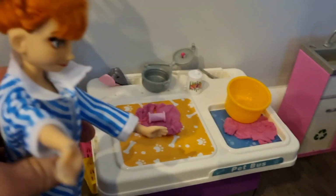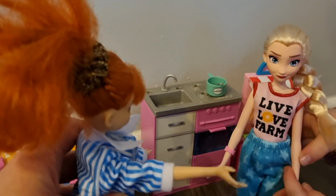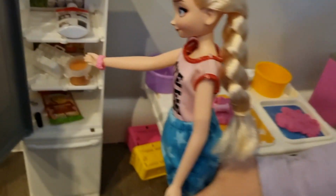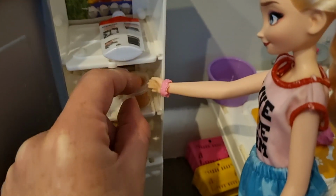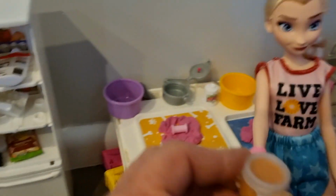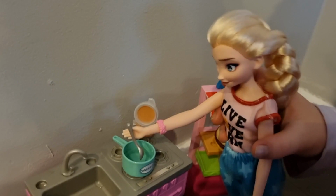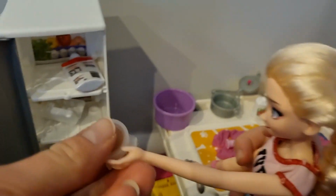All right, is that all we do? Do we put it in the oven now or what, Elsa? We have to get some butter. I'll move out of your way. There we go. Thank you. Butters. One, two. Yep, two butters.